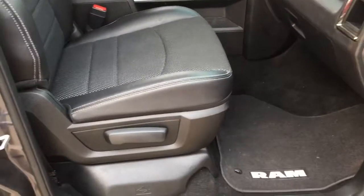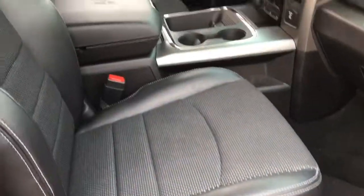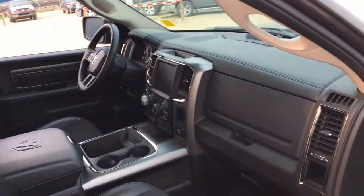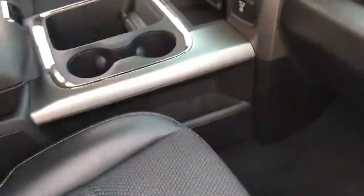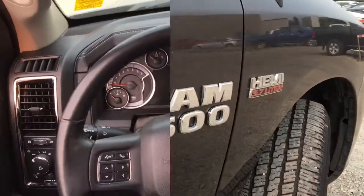Passenger seat is manual adjustment, and underneath the passenger seat are the tire changing tools, which allows for easy access. When it comes to safety, there's airbags built into the front seats. There's side curtain airbags, driver and passenger side airbags, and more. And of course there's a pocket on this side of the middle console as well. Let's hop inside and take a closer look right now.